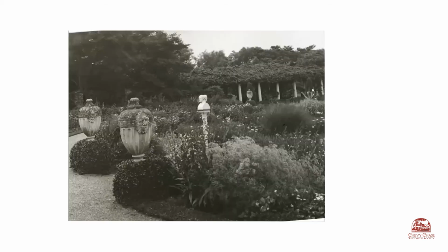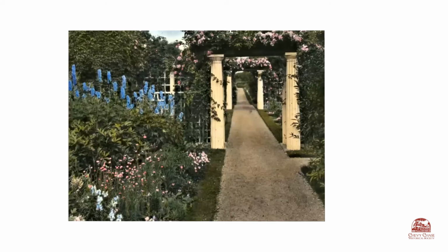My goodness. So here are some of the photos in black and white, and in a minute in color. These were taken by Francis Benjamin Johnson, and you can find them in the Library of Congress. So here's the later view form of this garden that he developed.